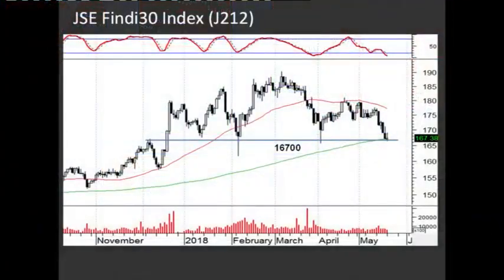If you look at your retailers, you look at your banking stocks and the like, they've actually been under quite a lot of pressure recently. And all that Ramaphoria that we started the year with really seems to have petered out. And we've seen quite a deep pullback in a lot of those domestic stocks recently. And it's reflected here in this Findi30 index. Now, you can see I've put in a horizontal support there at 16,700 on this index. That corresponds with the 200-day moving average on this index as well.